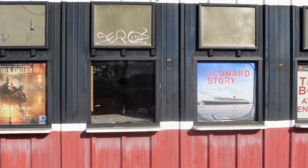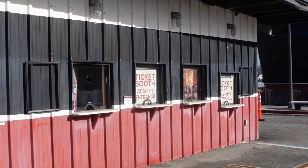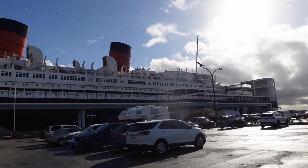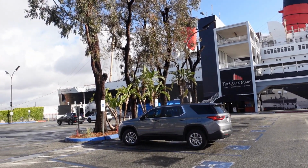So they're going to start allowing guests back on. Now that $12 million that I talked about earlier is going to allow the Queen Mary to hire people, hire staff to accommodate all the guests. And also it's going to help out with a couple other issues that the Queen Mary is having as far as damages needing to be repaired.